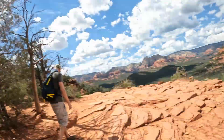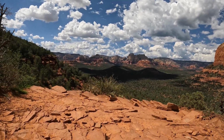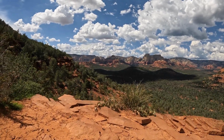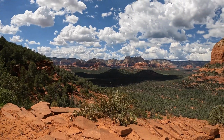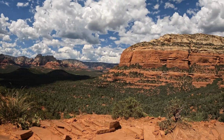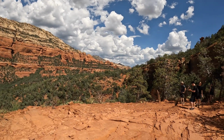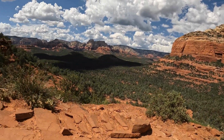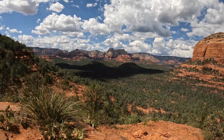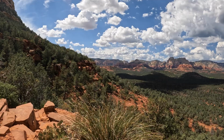Oh wow, look at this view. Check this out. Holy cow. I don't know why they call this Devil's Bridge, because all I see is heaven. This is absolutely breathtaking here in Arizona. I feel like I went back in time to like the prehistoric age.